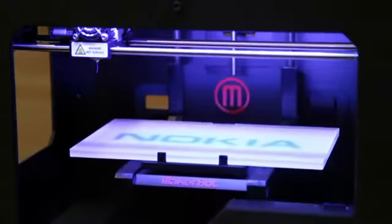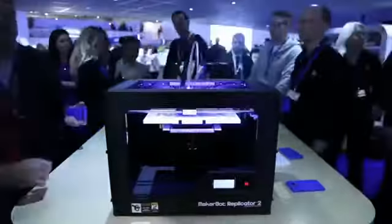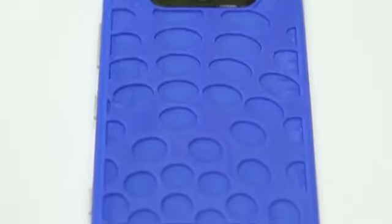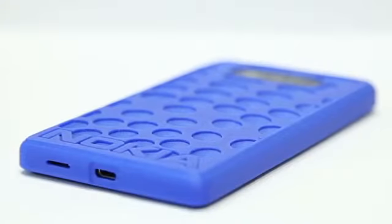We have been enabling customization in our products since the early 2000s with devices like the 3210 with removable fascias, for example. So with that kind of interest in customization and the ability of 3D printing to offer really unique customizable cases and solutions to our future customers, there's a natural interest and a natural fit.